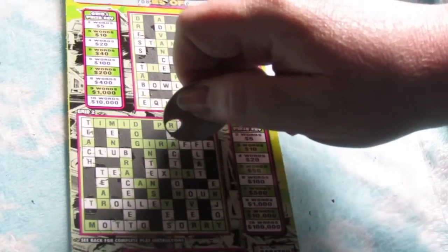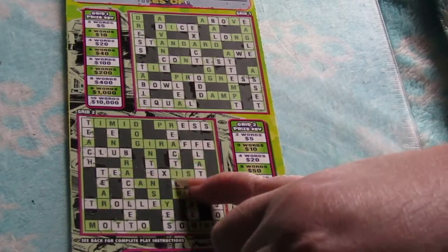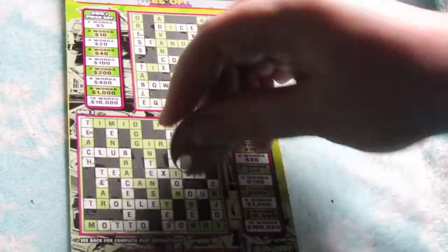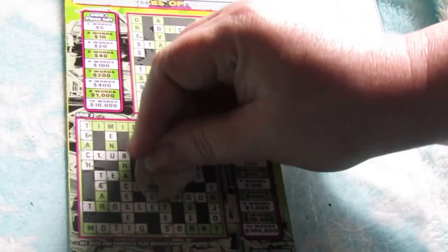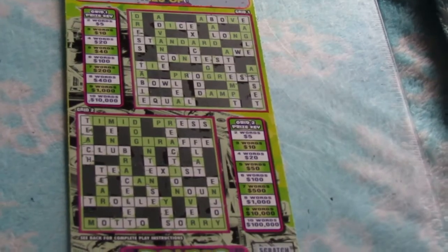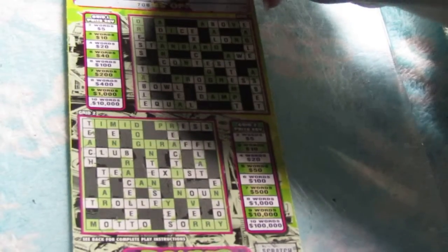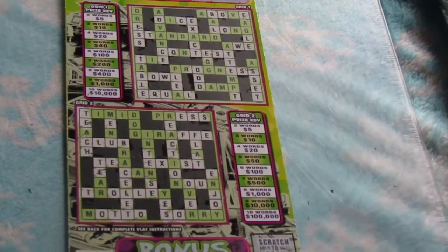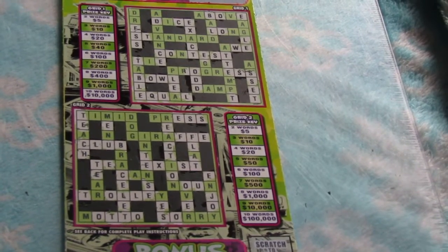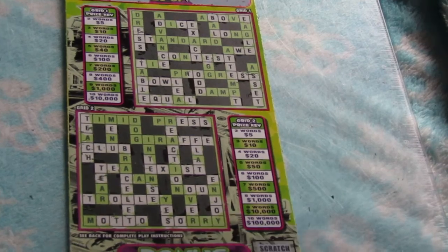Any Y yet? Nope, no Y. Any more S's? There's one there, and one there. Wow, I missed a couple of them, didn't I? That's okay. Okay, Sherry, learn how to talk. I will double check it when I'm finished with the puzzle. There we go. I said it.